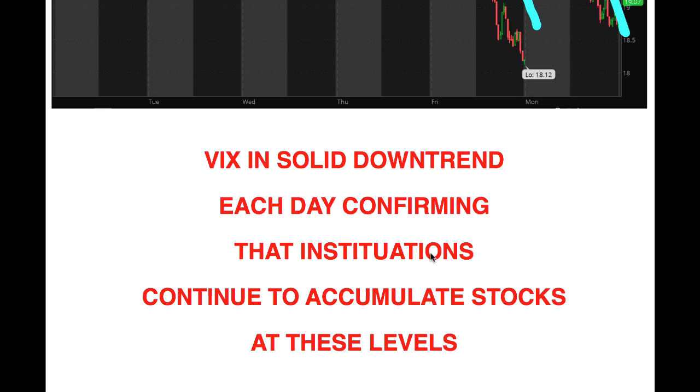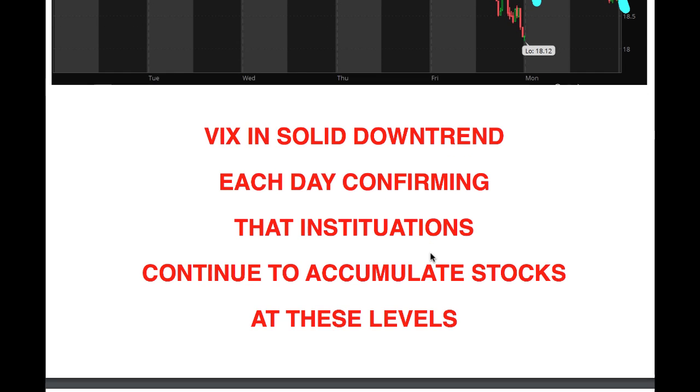And so to you, if you're just looking at the price action, it may look like things are dropping, while indeed institutions are still buying stocks. They're not done accumulating their shares. And guess what's very likely going to happen once they're done accumulating the shares and building their positions? That's when the stocks could make a significant move higher to the upside.